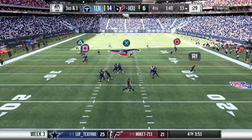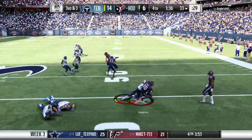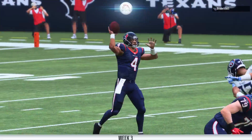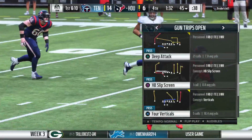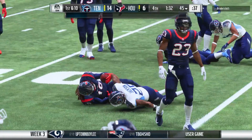Back to throw. And he's got the completion to Hopkins. And brought down, but not before reaching the 45-yard line. Good gains there back-to-back for Houston in the passing game, and another first down.